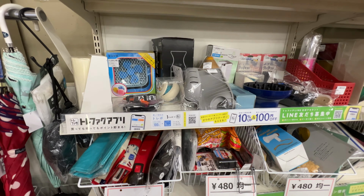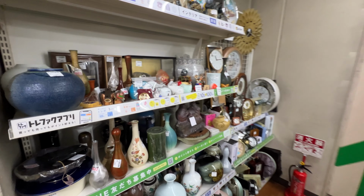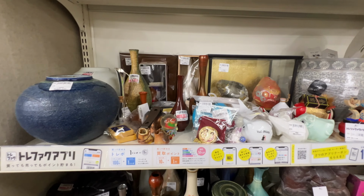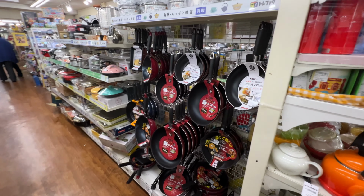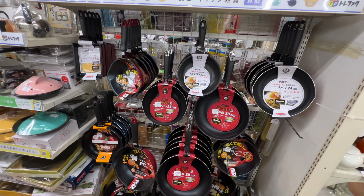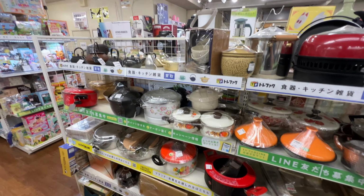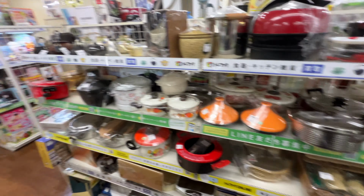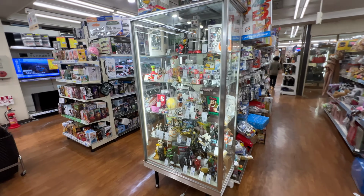Thrift shopping in Japan is really fun, though. You can find some really cool, amazing stuff. Even collectibles, like you can buy and sell all this, man. Especially, not so much pottery, but Japanese tea sets and stuff like that. You can go on eBay and resell it. Stuff, pans, cookers, pots. Yeah, so you can just come here and buy cheap stuff. If you want to buy new, buy it later. You know what I mean? Toys. Stay away from the toys, man.